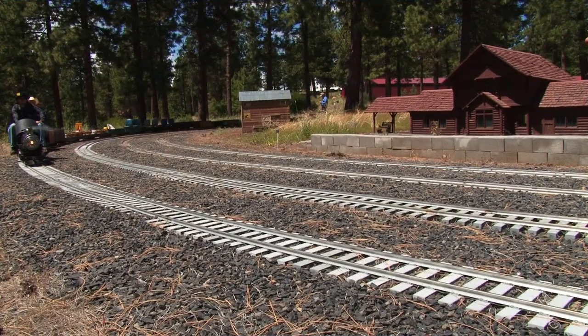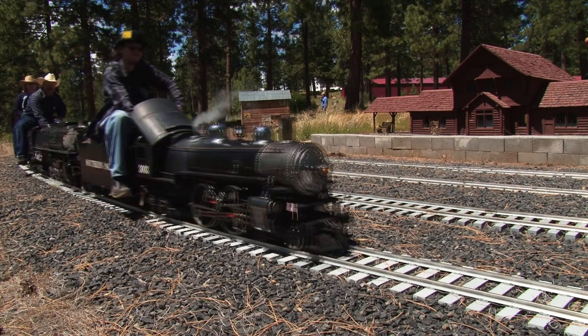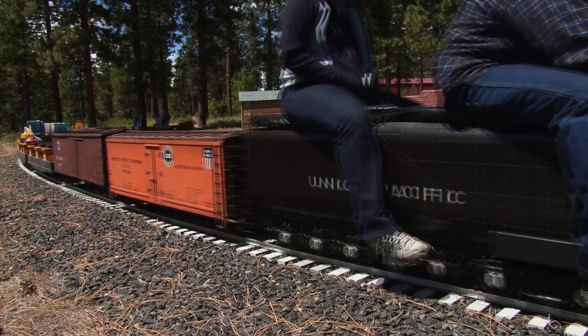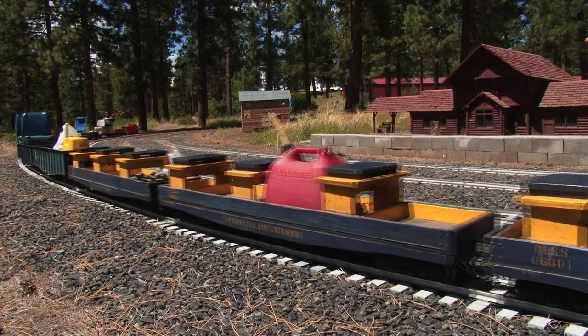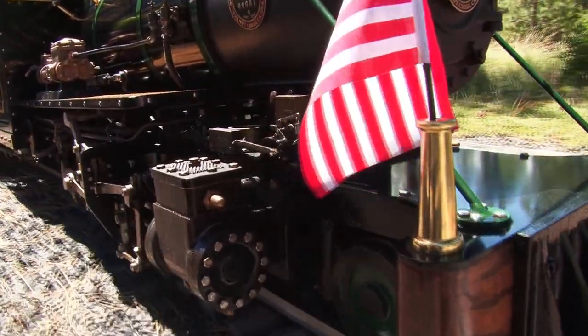Meanwhile, several miles to the south, a group of steamers are assembling below Youngstown. There is nothing like experiencing the sight and sound of live steam locomotives battling the heavy grade over the serpentine. Sit back and enjoy the show as we let the steam engines do the talking.